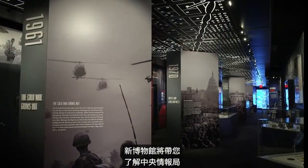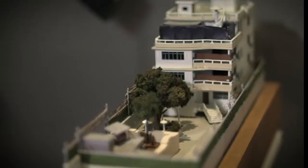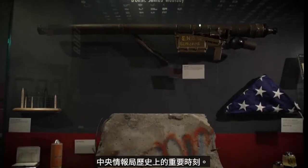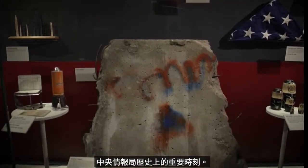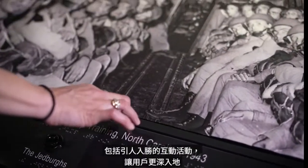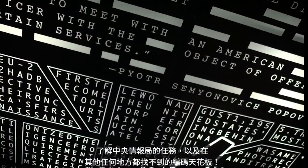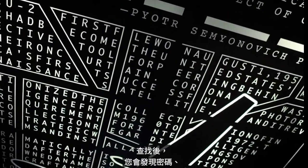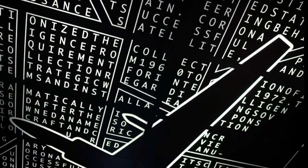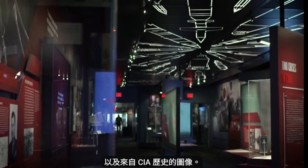The new museum takes you through a chronological history of the CIA, from inception to our most recent declassified missions. There are also in-depth explorations of essential moments in CIA history. Highlights of the renovated museum include engaging interactives to let users dive deeper into CIA missions, and a coded ceiling you won't find anywhere else. Looking up, you'll find codes to break in cipher, binary, tap, and Morse codes, as well as images from CIA history.